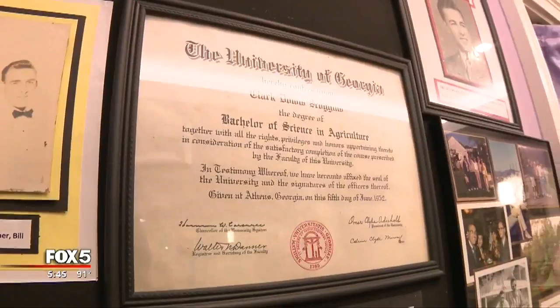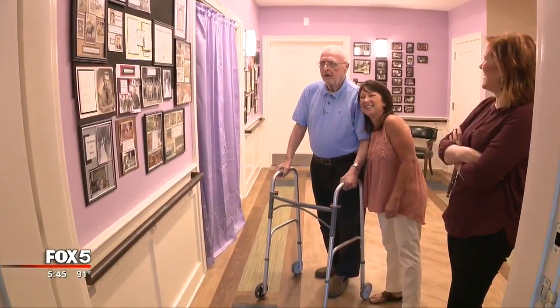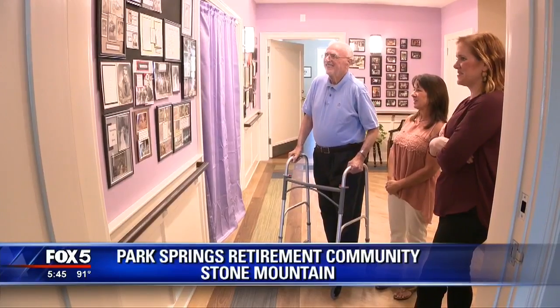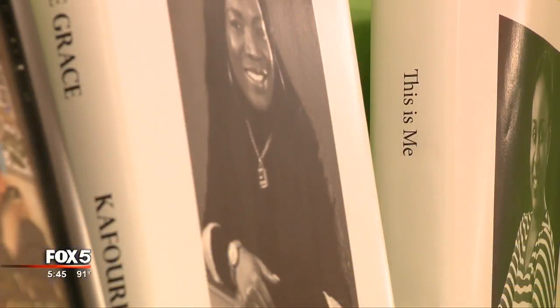It starts from the beginning when he was a babe. There is Scoggins as a UGA student, a military man, a husband of 51 years. Sometimes he can't recall his life, and so it tells people his story. And photos line the walls outside every room here. Staffers even have their own storybooks.